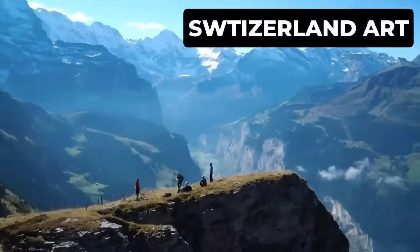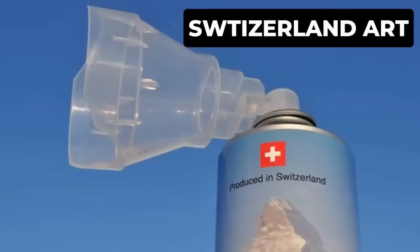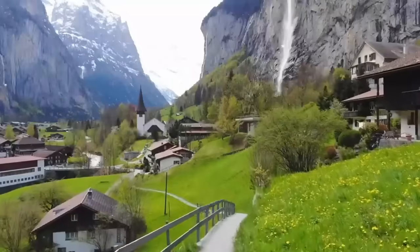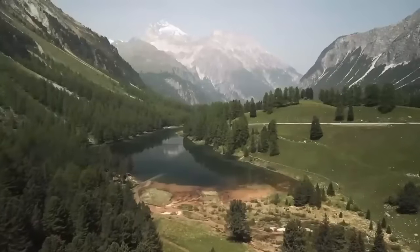In Switzerland, mountain air is bottled and sold for $16 per 0.26 gallons. A single breath of fresh air is all it offers. But in Asian cities with high pollution, it becomes a luxury many are willing to pay for.